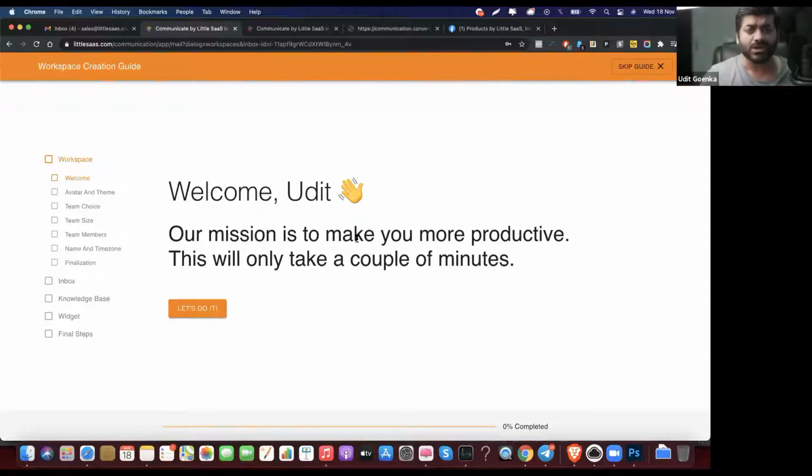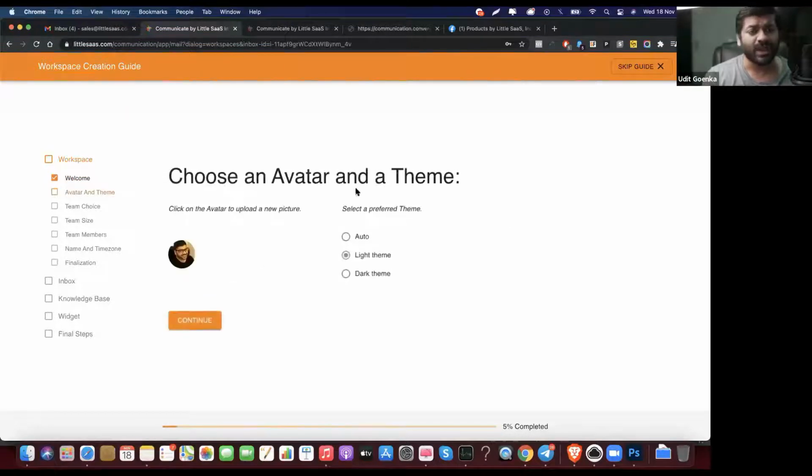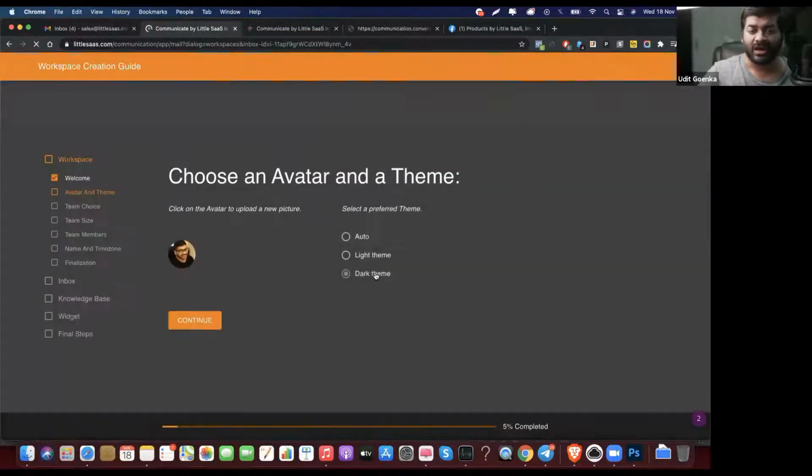So as soon as you onboard, you would see this beautiful screen. And then right away, you will have an option to upload your picture. If you have already created a workspace previously, then the picture would automatically show up if you have uploaded your picture on the screen. The next option over here is you have an amazing option to either select a dark theme or a light theme, whichever you want.